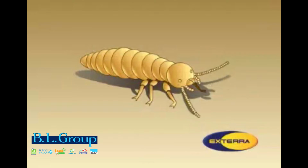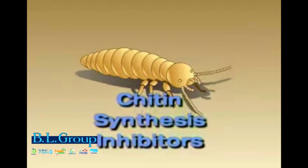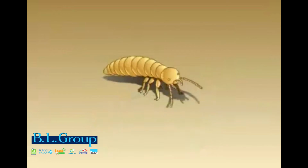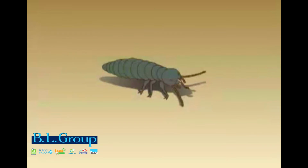The toxicant used with Exterra belongs to a class of toxicants called chitin synthesis inhibitors. Chitin is an important component of the termite's outer skeleton, which is called an exoskeleton. The toxicant inhibits or stops the formation of chitin in the termite's new exoskeleton at the time of molting. Therefore, the termite dies because it cannot successfully complete the molting process.